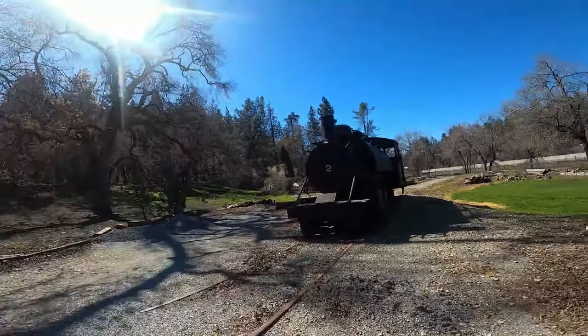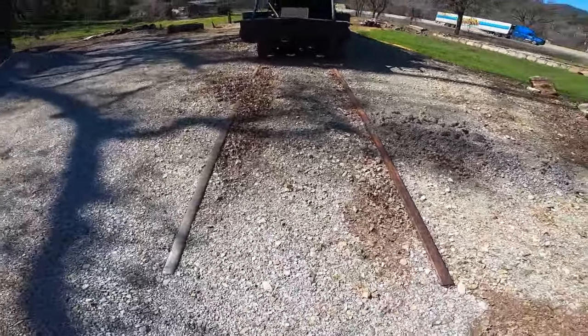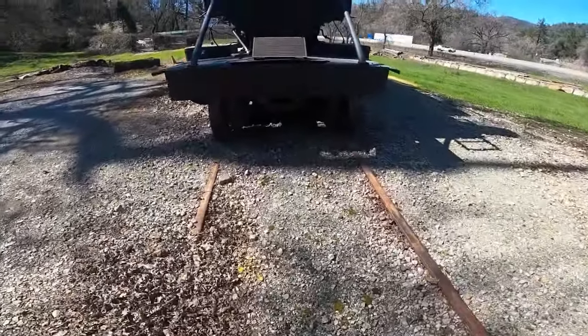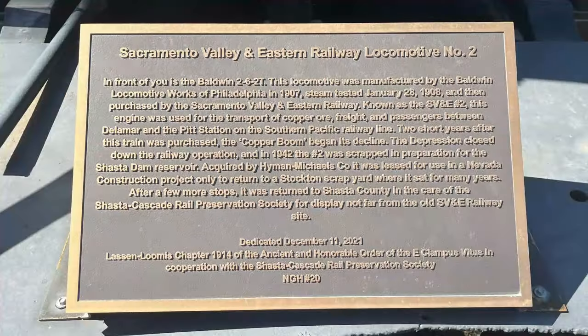And yet, the story doesn't stop there, folks. Up here at Fondale Oaks, just off I-5 North, north of Mountain Gate, we have a remaining relic from the Sacramento Valley and Eastern Railroad. This is engine number 2. Sacramento Valley and Eastern Railway, locomotive number 2.